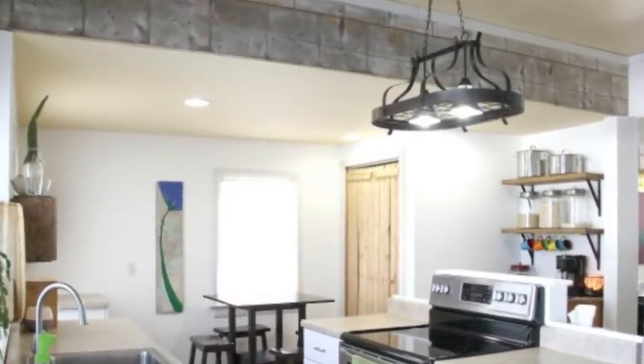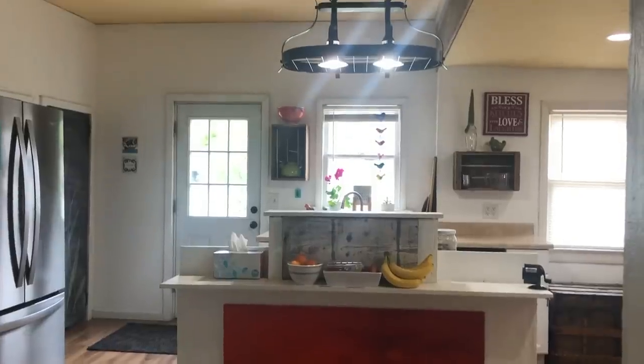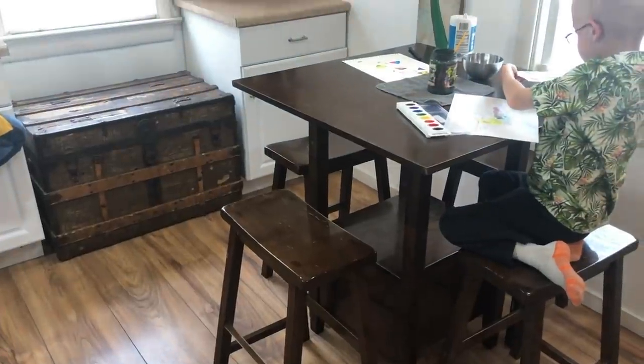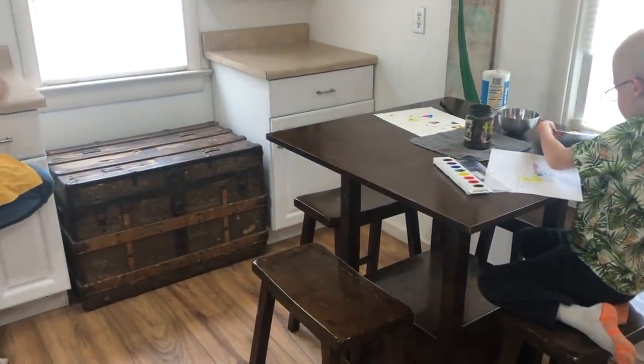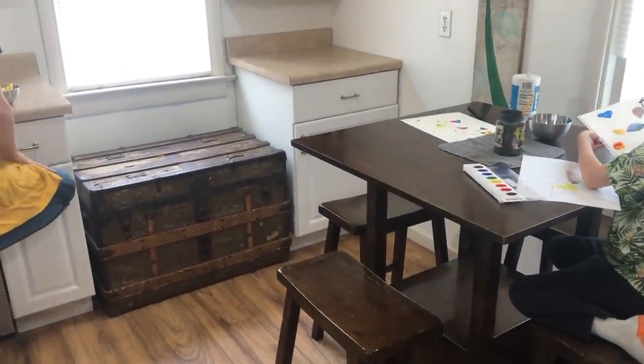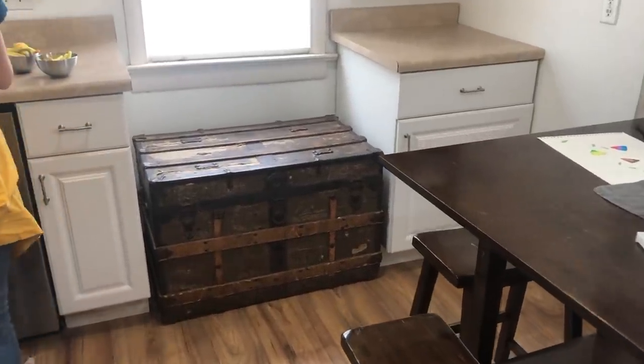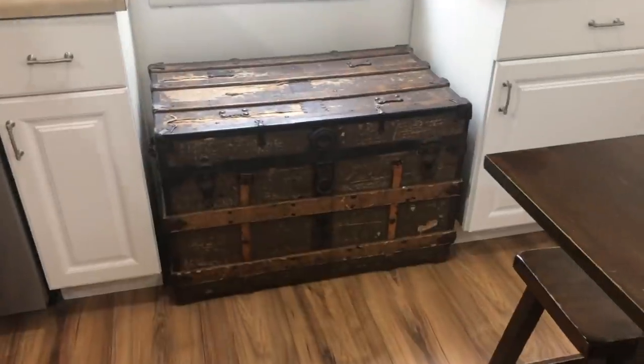The lighting fixture is a pot rack, and I have tried hanging pots on it, but it feels so crowded and cluttered that I didn't care for it, so I just keep my pots and pans in the cupboards, and I like the open feel that it has. The trunk is where I store all my baking supplies and the dog food. So it's not a nice, pretty, organized thing, but it functions for what I need it to.